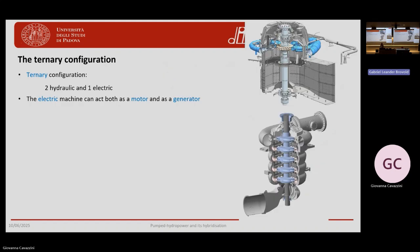The other configuration is the ternary one. So you can see, very simple. Ternary means 3. So we are losing one machine. And in this case, we are losing one electric machine. Because as you can see in this scheme, there is a pump. This one is a pump. The other on the top, in light blue, is a turbine, and they are connected on the same shaft, so they are working together. And there is just one electric machine working in both modes. So you have one electric machine that can work as a motor for the pump or as a generator for the turbine.